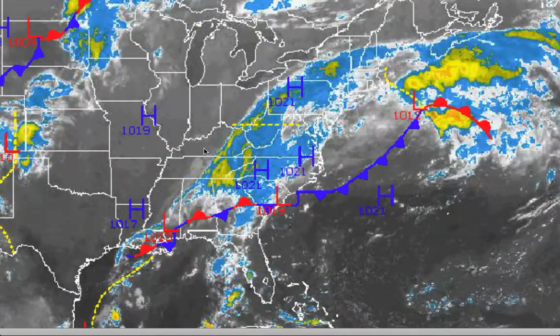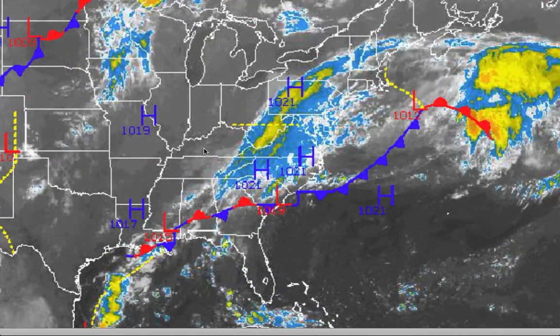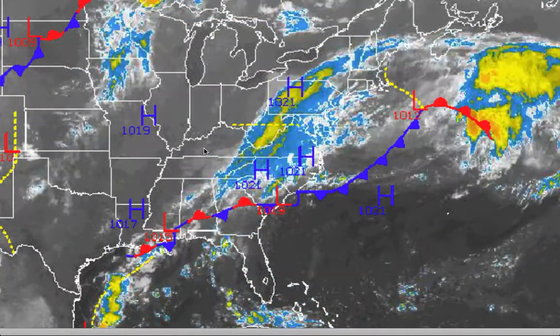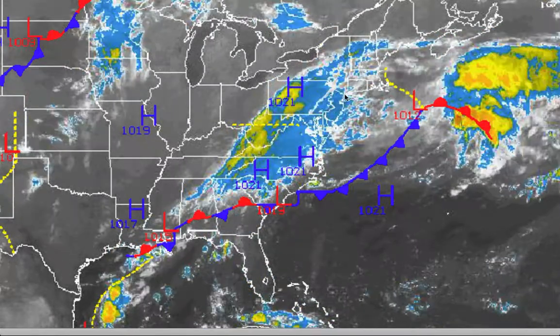So basically that's what we can expect for today, just variable cloud cover and a few scattered showers. And the same thing tomorrow, but slightly warmer, with temperatures in the lower to mid 80s along the coast and mid 80s over the Philadelphia metropolitan area, possibly a few upper 80s, let's say around Camden and southwestern New Jersey, New York City metropolitan area right around the mid 80s.